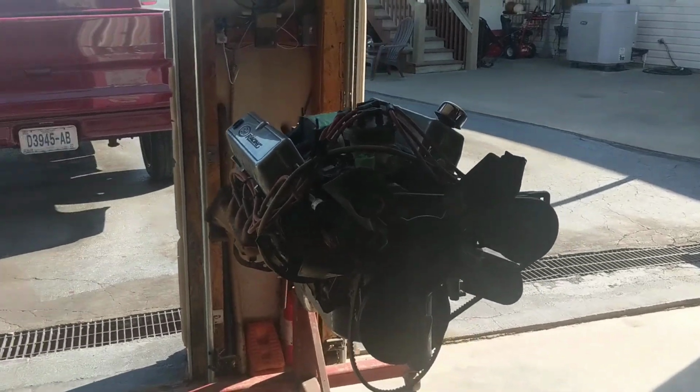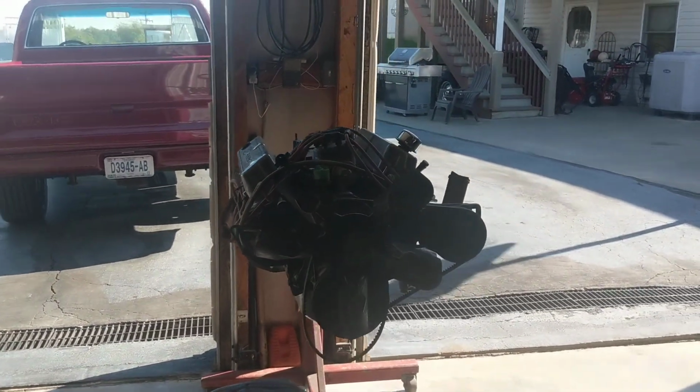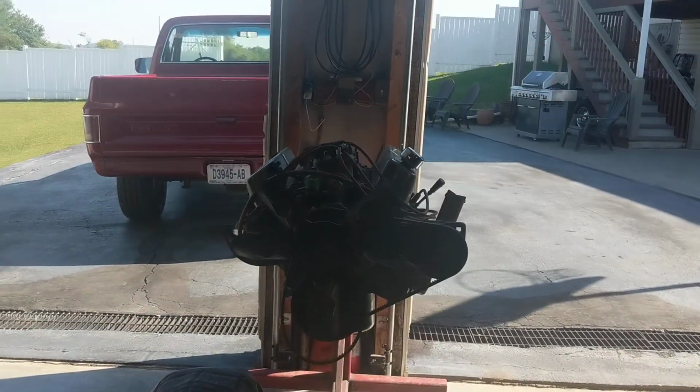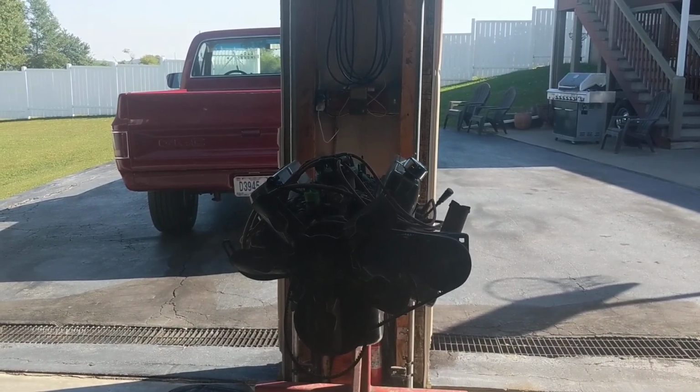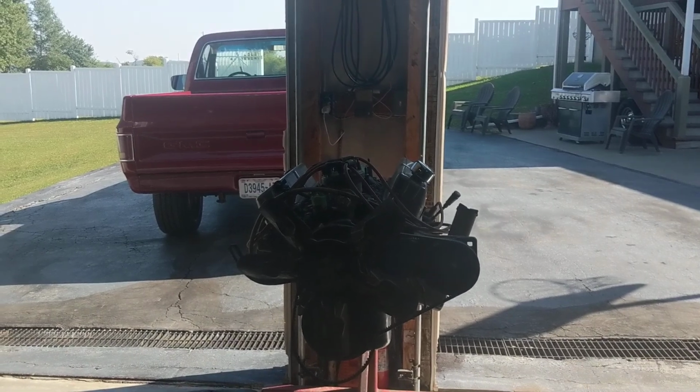I don't really care. That's actually a real low mile 302 Ford with an RPM intake and a cam and stuff in it that was actually in a lifted truck, and he ended up putting a big block in it. Very, very low hours or miles, however you want to look at it.